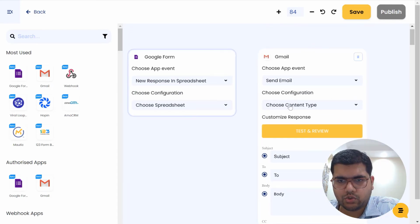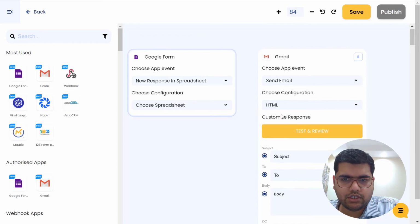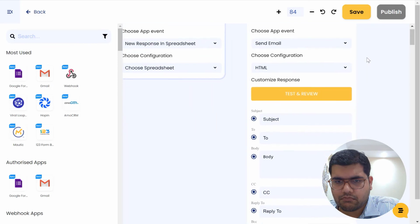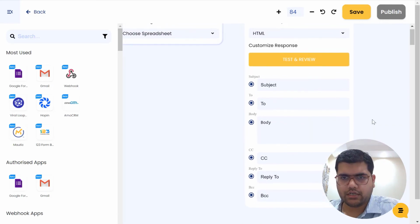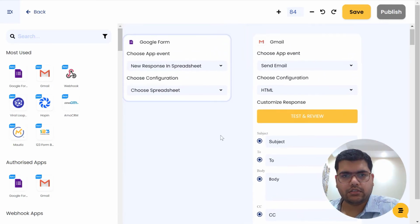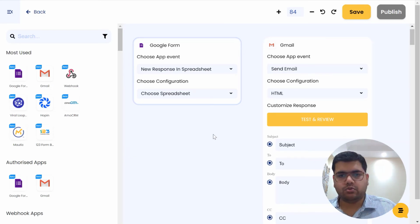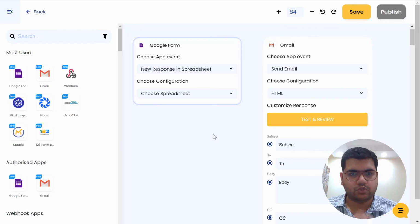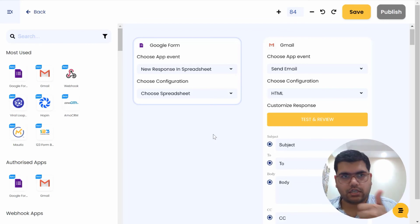It says send email, choose content type, plain text or HTML. I would say HTML. You have a subject, you have to, body, CC, and the pretty standard emailing concepts. So what we could have done if Google Forms would work, I'm sure I'm going to raise a ticket with the support team just after making this video about two things now. One is my limit for the tasks. I want to make it 4,000 because that is what I have purchased.